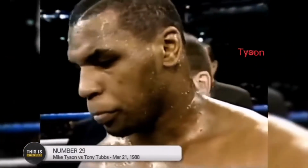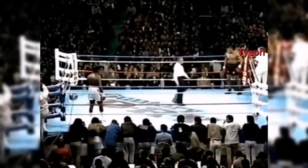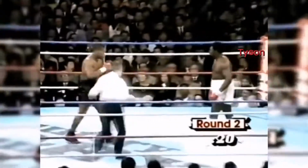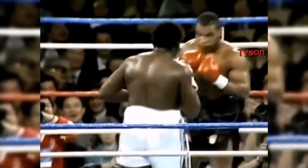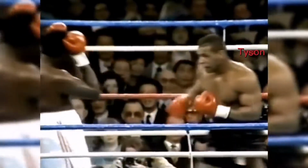Mike Tyson versus Tony Tubbs. I wish you both an awful lot of luck. Return to your corners to await the sound of the bell. Look for him to jump right on in the first round. I couldn't tell whether or not that punch hurt. Tubbs is hurt. Tubbs is hurt badly. It was a left hook. And it's over. Odell Hadley has jumped in the ring.